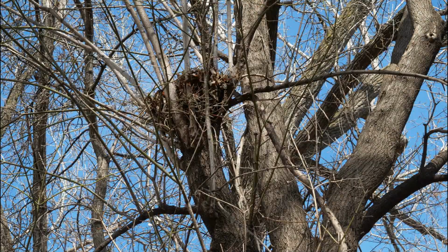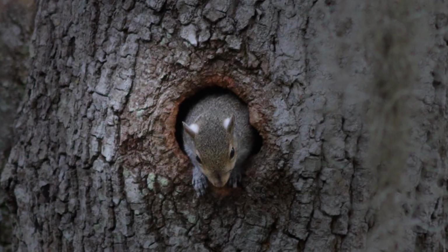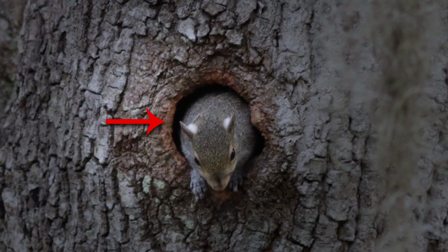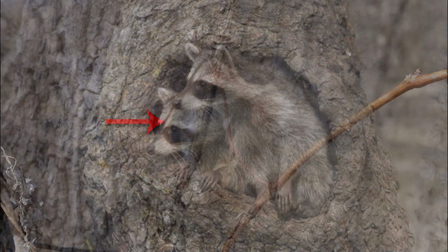Squirrels spend their summer in nests like these that don't harm a tree. But in the winter, they like holes in trees. It's easier to stay warm in a hole. Look for scuff marks in the bark around a hole. That's one way to see if it's in use by some critter right now.